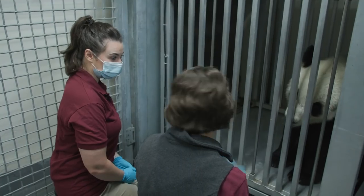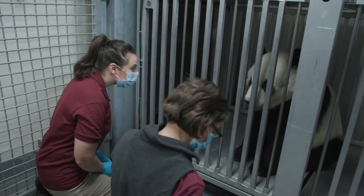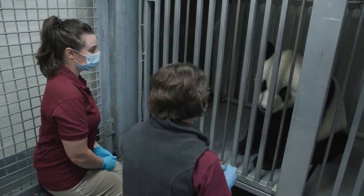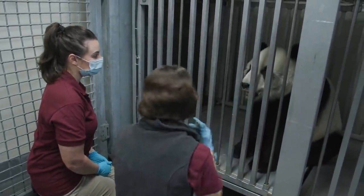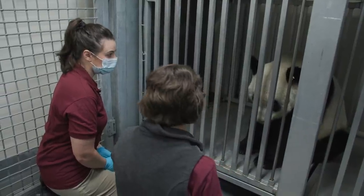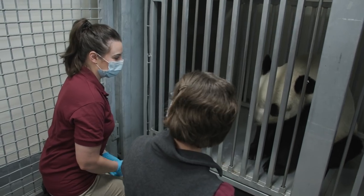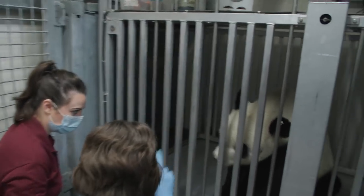So the first thing we always ask for is mouth open. Open. Good. So we can get a nice, good look if there's any bamboo in there, or any redness of the gums. We can see it and then let our vets know. And they'll hold it long enough, as you saw, that you can even get pictures, which is wonderful. You want to try an open mouth? Okay.